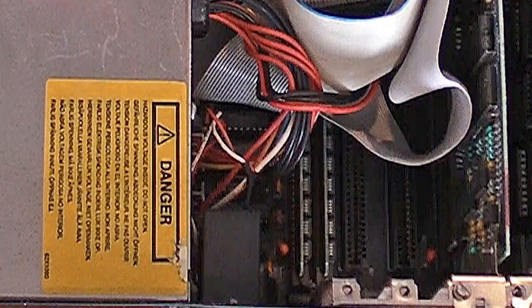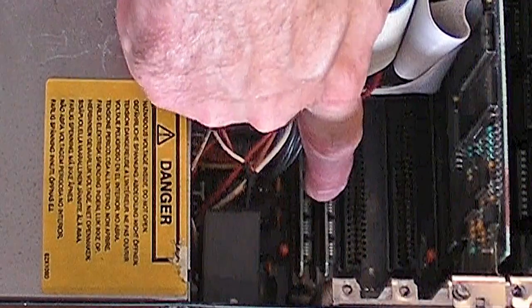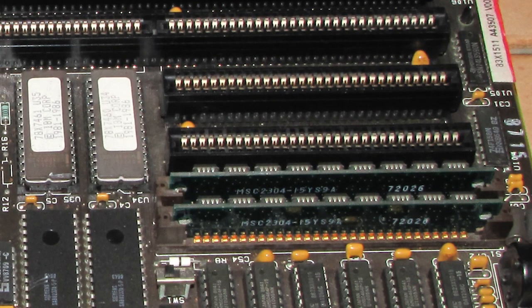Over here you can see a close-up of the SIMMs, single inline memory modules, and as far as I know, this was the first IBM computer that had SIMMs in it. They were fully removable, just click the sides and pull them out, just like modern day DIMMs.